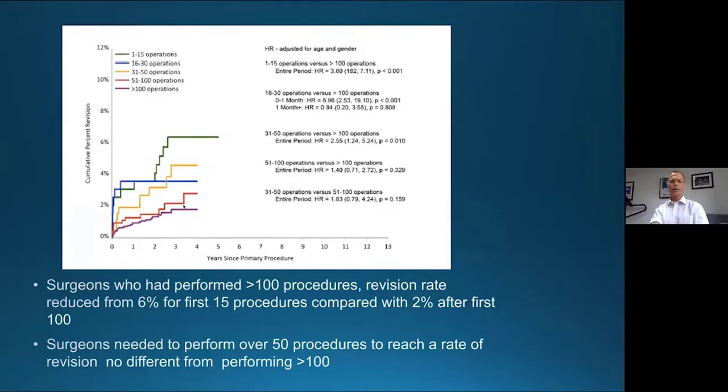And so what this study found was that for surgeons who had performed more than 100 procedures, the revision rate reduced from 6% for their first 15 to 2% after they'd done 100. And then they reckoned that you need to do over 50 to reach a revision rate that was no different from if you performed over 100. So I think that was quite a good way of looking at what a learning curve for this approach is.